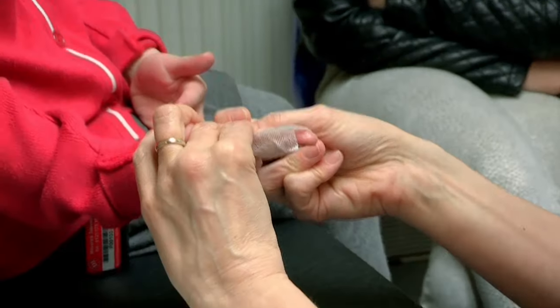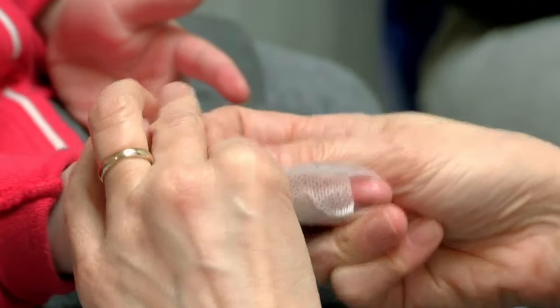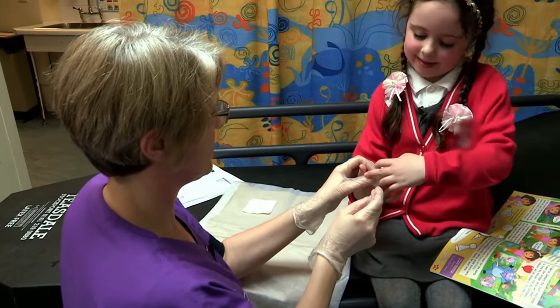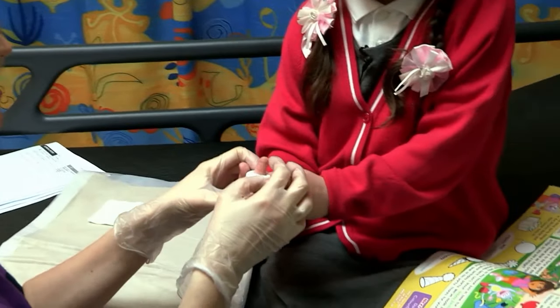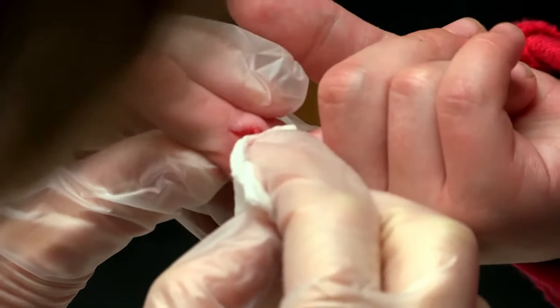Can you just bend your finger, the little end bit, lovely, and straighten it again? First things first, Nurse Julia needs to figure out if Gracie's cut is so deep it's damaged the insides. Oh, you're very brave. We do that to just check that the ligaments are all working. A ligament is the tissue that joins a bone to a bone. Can you feel me touching there and there? Good girl. That's quite a cut you've got there, Gracie.